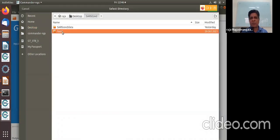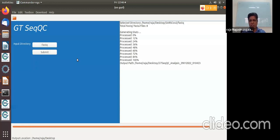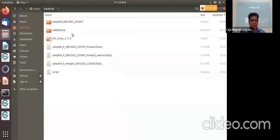See, I'm opening a folder with the FASTQ files. There are totally 8 files. I'm submitting. So this is now creating statistics for these files. And then we can go and open. See, he already says where he has put it. Same issue we had, like all of you might have, same name. So he has put GT analysis, the date, and a random or a sequential run ID. So here is where I have to go and look for it. So, desktop.